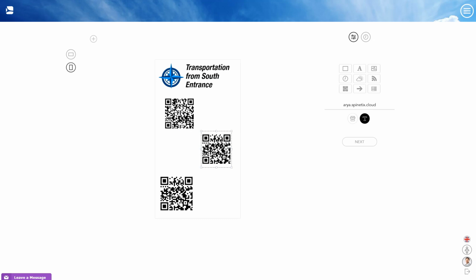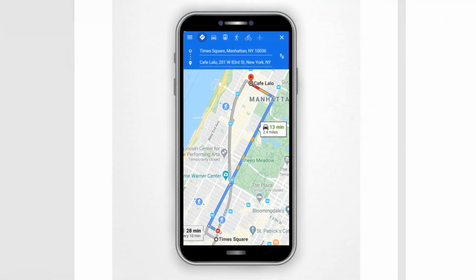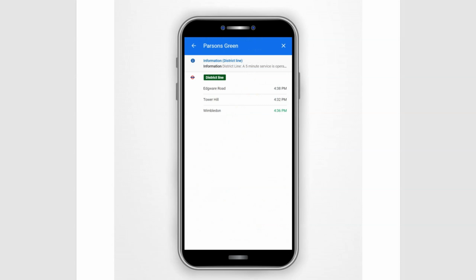Now, when a phone camera sees that code, and if the quality of the webinar output is good enough, you can probably hold the phone up to the screen right now, and you'll see your phone jump straight to those directions. I can link to normal directions. I can even take a link that goes directly to a particular transport station, and then real-time information about that station or stop is displayed.